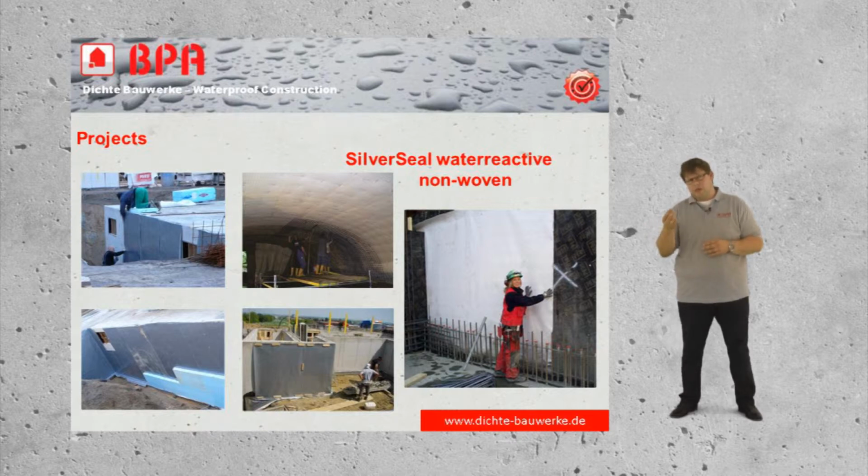Silver Seal is a polypropylene needle punched woven with special coated PP fibers. The coating is a super absorbing polymer, and additional to the super absorbing polymer, a liquid dispersion polymer. Both together is a high water reactive admixture or mixture, and this is completely in the needle punched woven. Additionally we have on the water side an HDPE membrane, so this is a water reactive double sealing membrane, super lightweight.